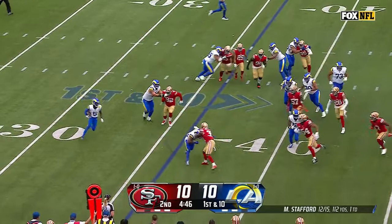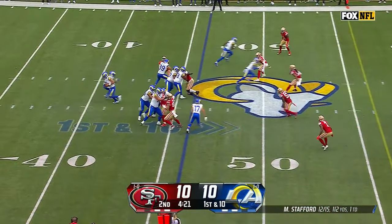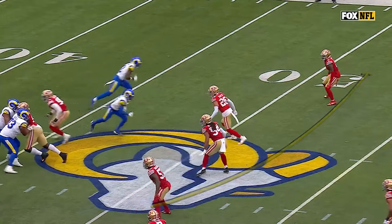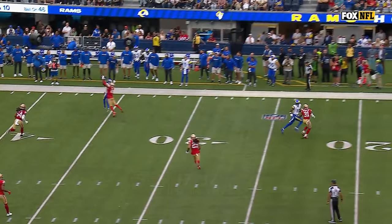Atwell on the sweep, looking for a block from Williams, and Tutu Atwell on first down and 10 off the play action. Stafford has to step away from pressure, looking for Atwell on the sideline. And across the field. And watch, they're going to clear it out. And then there he is, Lenore.